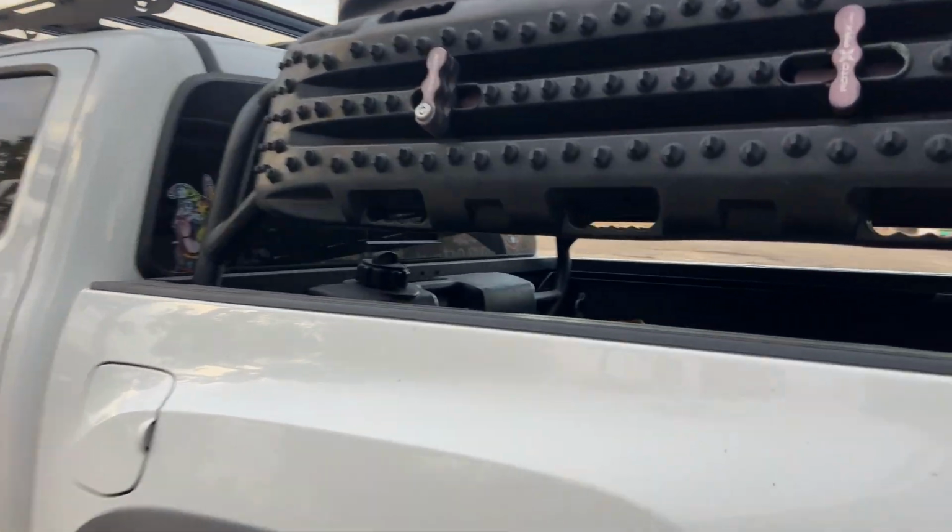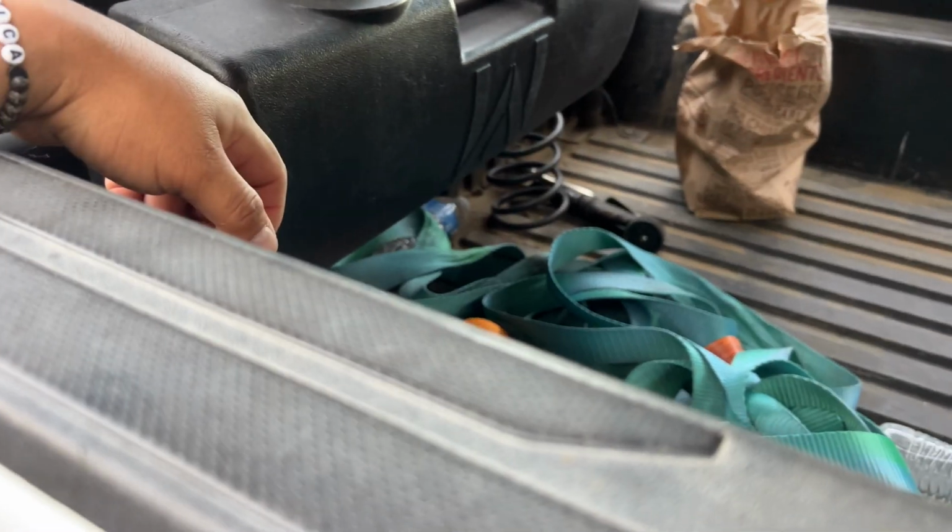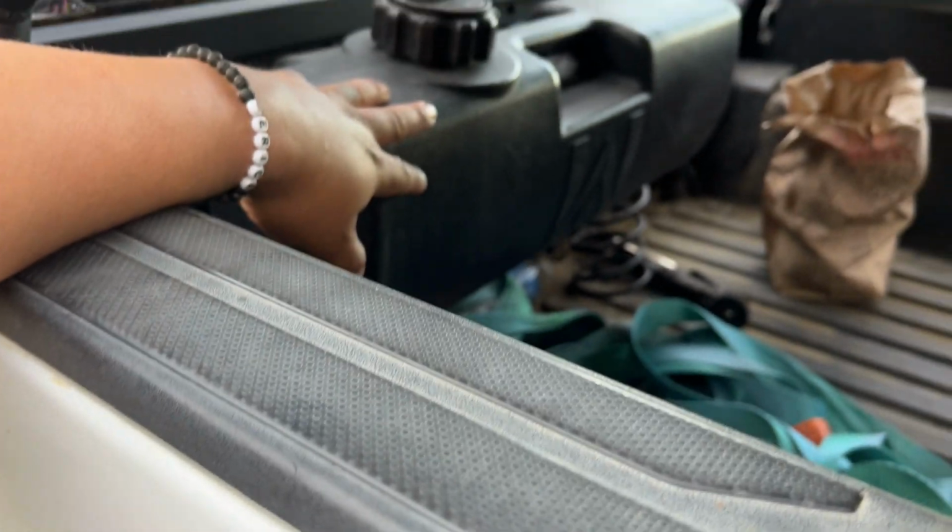Back here, look, it's dirty back here too. Look, I got trash and stuff. People throw things in here also at work. Got my water port. I want to wash my hands.